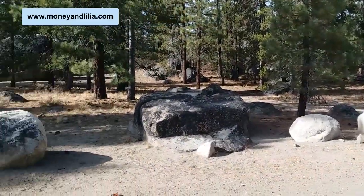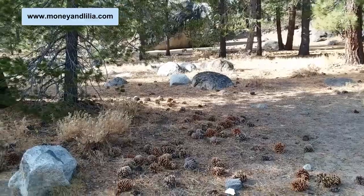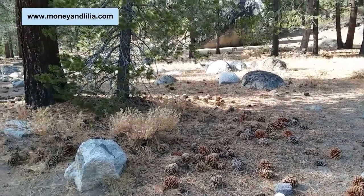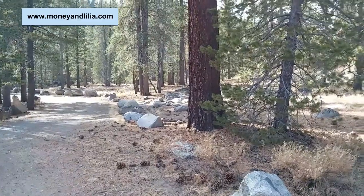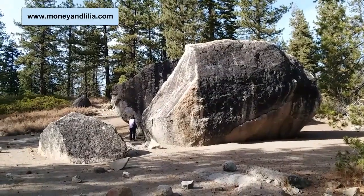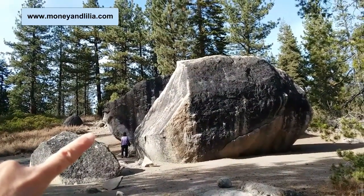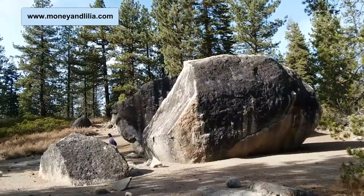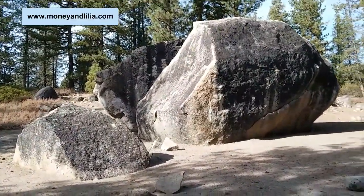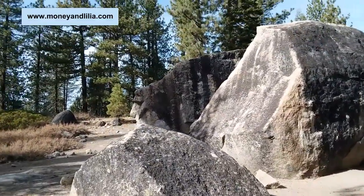I'm really enjoying all these giant boulders out here. Lots of pine cones on the ground. It is very quiet out here. Look at this giant boulder. That looks like a head. I'm gonna get a little closer to the boulder and see what that head looks like on this side.